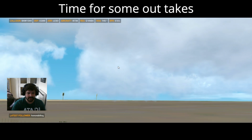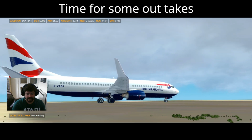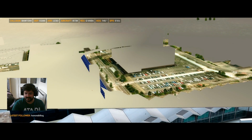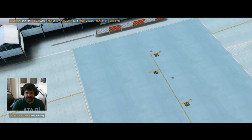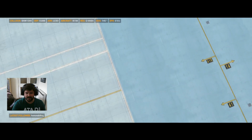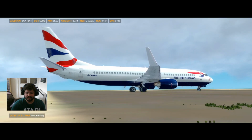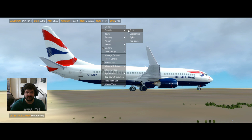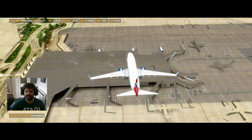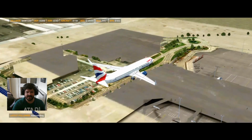It's looking mental. Look at this. What's going on here? There's the airplane. There's the airport. That's where we want to be, down there. How come we're up here and the airport's down here? Welcome. You've entered the Twilight Zone. Look at that, we're hovering. We're hovering above. Look at that. How freaky is that?